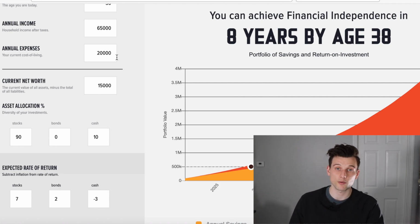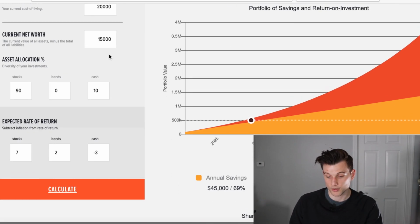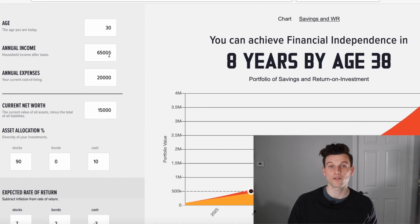And if you're going to be playing around with this tool, make sure that you put in your annual after-tax income and make sure that the expenses are accurate if you want to get a good idea of how this works. And this is purely just based off of this 4% rule. This does not include dividend income. So if you want to be able to play a mixture between these two, you can see how fast you could actually get here. And again, obviously in this example, I have $45,000 that you're putting towards paying into an investment account every single year.